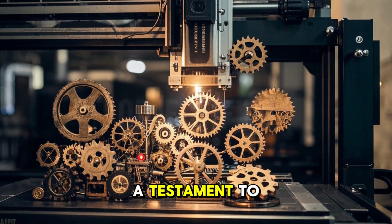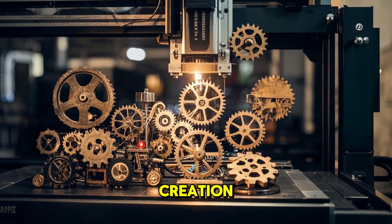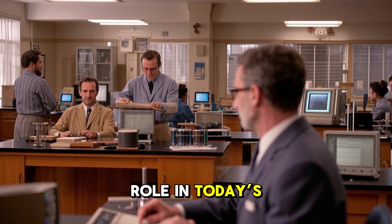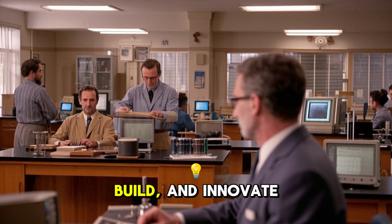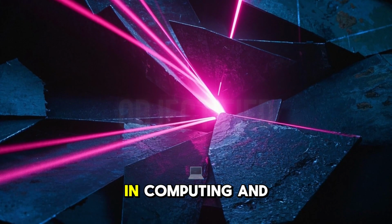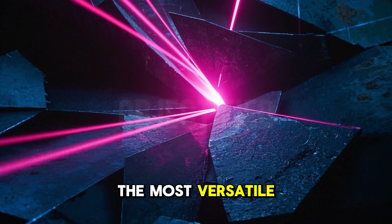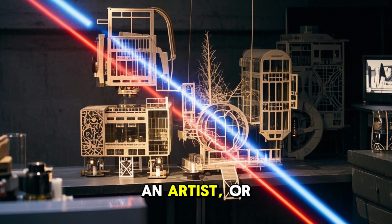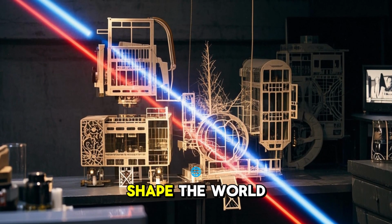Laser cutters are a testament to human ingenuity, blending the science of light with the art of creation. From their origins in a 1960s lab to their role in today's maker culture, they have transformed how we design, build, and innovate. The physics of lasers, combined with advancements in computing and material science, has made laser cutting one of the most versatile technologies of our time. Whether you are an engineer, an artist, or a hobbyist, laser cutters offer endless possibilities to shape the world around you.